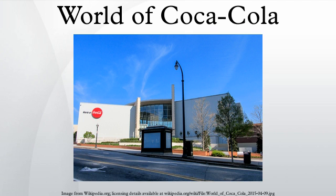The seats in the theater move and the attraction features wind and water effects. It also includes a 10-minute video pre-show providing exposition of the film's storyline. In the Pop Culture Gallery, guests gain insight into Coca-Cola's influence on popular culture.